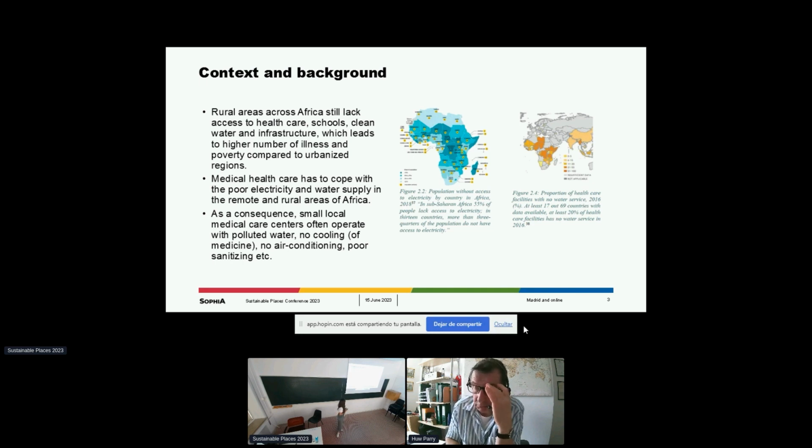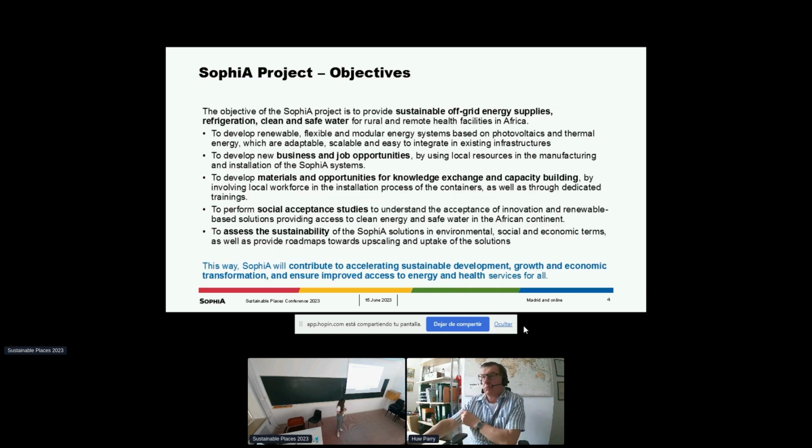So the objectives of the project are to provide sustainable off-grid energy supplies, refrigeration, clean and safe water. And it will be demonstrated in 4 remote hospitals across different regions and also different climatic regions in Africa to demonstrate the broad use of the technology.